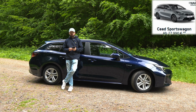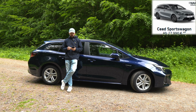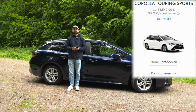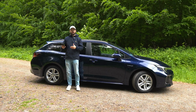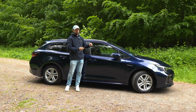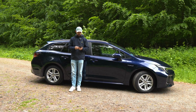Kia Ceed Sports Wagon, for instance, also no hybrid system, 1,000 euros cheaper than the Hyundai i30. Then you also have the Toyota Corolla Touring Sports, which is basically the same car. That's going to start at 34,540 euros due to the fact that they also have a lot of different variants that you can pick up in order to, well, be a little bit cheaper than the Suzuki. But the Suzuki at the starting price that it's here is a lot more well equipped than what you're getting at Toyota at a starting price.